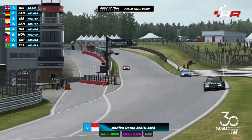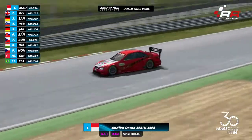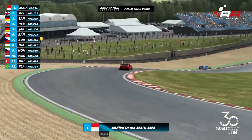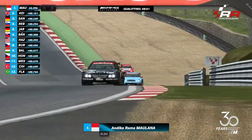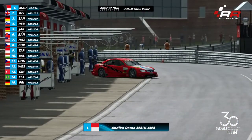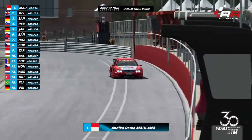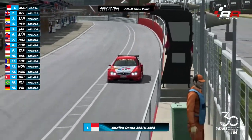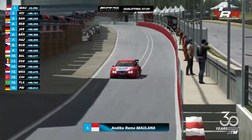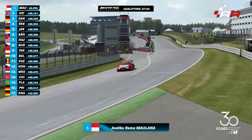We've seen a further 0.3 shaved off there, of which Maulana has almost done it. He dips into the 43.2s. I think it's a 3, 43.396. Oh, is it 3? Yeah. My eyes are a little bit bad. You have to excuse us, we do not see everything very clearly here as on the commentating screen. But yeah, still a little bit of room for improvement.